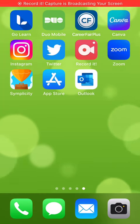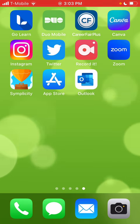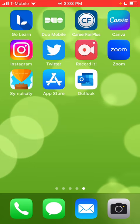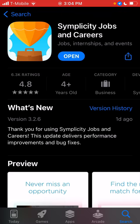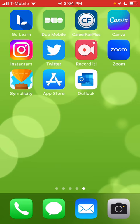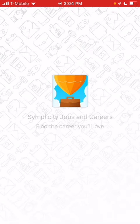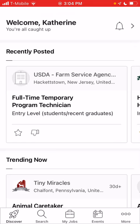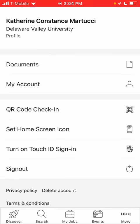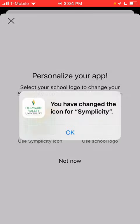For your next job, internship, or E360 activity search, the Center for Student Professional Development recommends you make use of our job and internship board that's just for Aggies, called ExperienceLink. ExperienceLink is powered by Simplicity and can be accessed using the Simplicity Jobs and Careers mobile app as well as on desktop. The first time you log into the Simplicity mobile app to access ExperienceLink, you will be able to update the icon and change your home screen to the Del Val School logo.